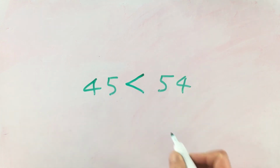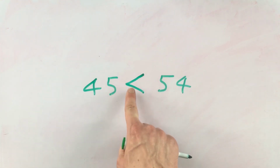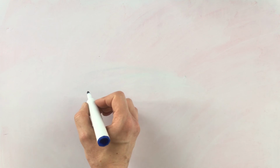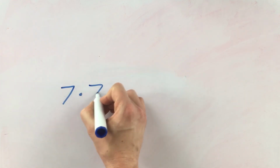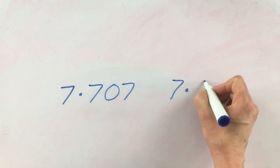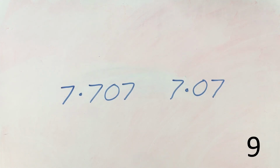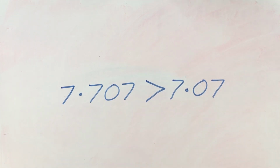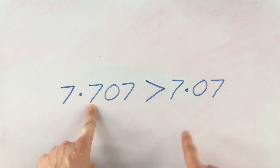And the answer is this. 45 is less than 54, because that has 4 tenths and that has 5 tenths. Slightly trickier one now. Get ready. Answer is this. 7.707 is greater than 7.07 because although both numbers have 7 ones, this number has 7 tenths and that has no tenths.